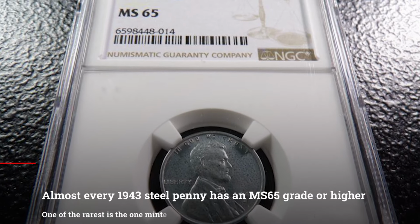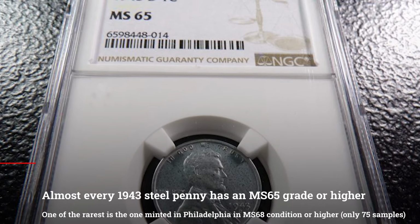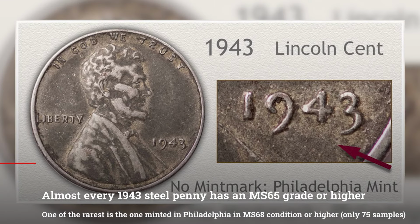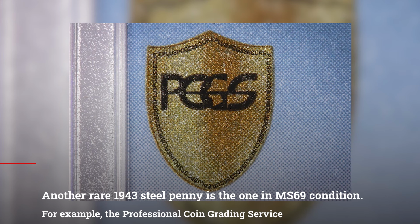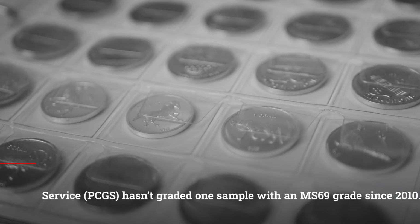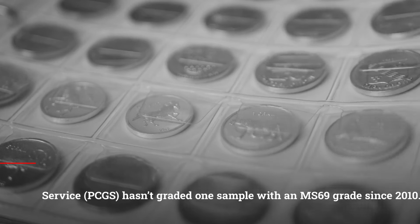Almost every 1943 steel penny has an MS-65 grade or higher. One of the rarest is the one minted in Philadelphia in MS-68 condition or higher, only 75 samples. Another rare 1943 steel penny is the one in MS-69 condition. For example, the Professional Coin Grading Service, PCGS, hasn't graded one sample with an MS-69 grade since 2010.